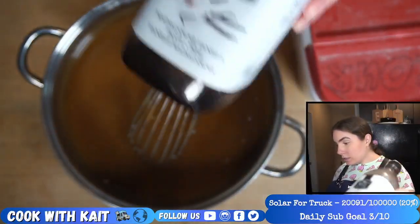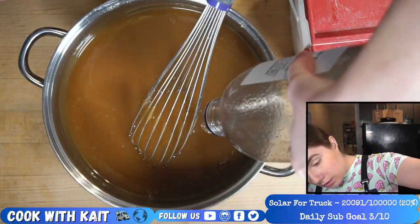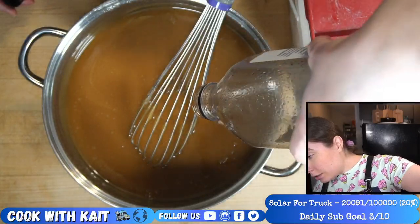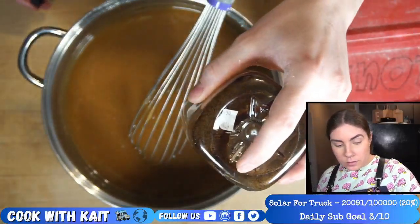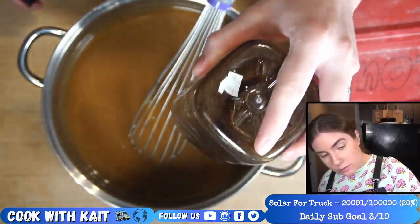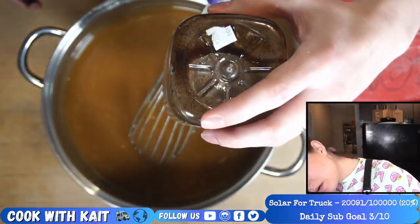Vanilla is going in. Doesn't it look so good and glossy? Give me the vanilla. It's a vanilla tragedy. We're just gonna make it, I think. That might be it.